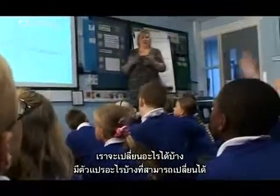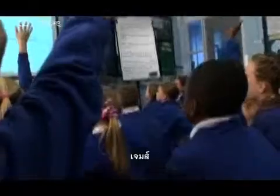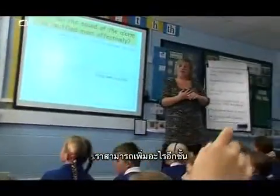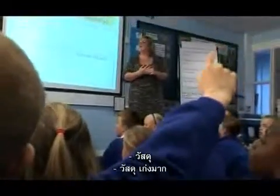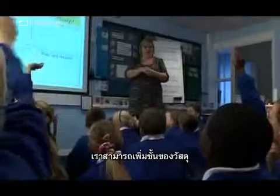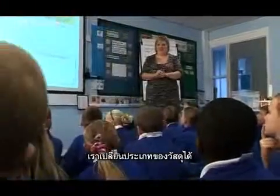What could we change? What are the factors, the variables that we could be changing? James? We could put more layers on. OK, we could put more layers of? Material. Materials, good. Right, we could change the layers of materials. Roland? Change the type of material. We could change the type of materials.